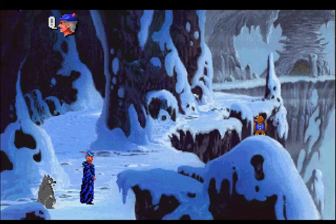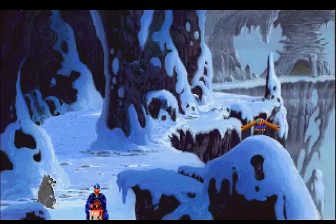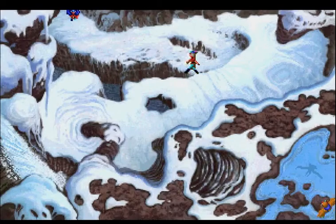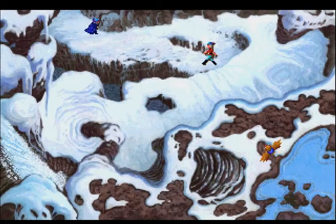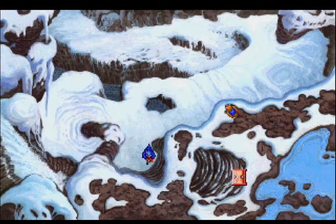Alright, so this time you can head south. And then you can proceed up here. It's kind of a neat looking perspective. Make sure not to fall into any of the holes. Then you actually climb up here.